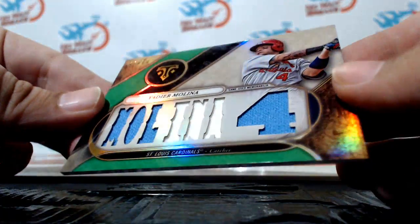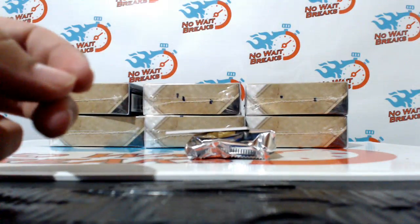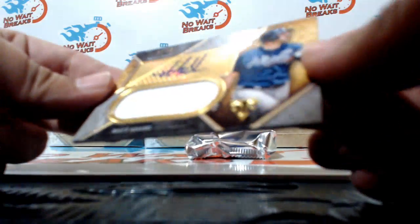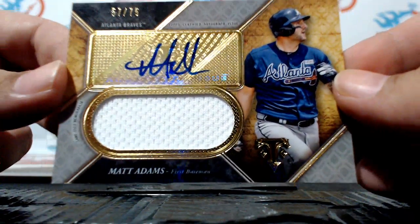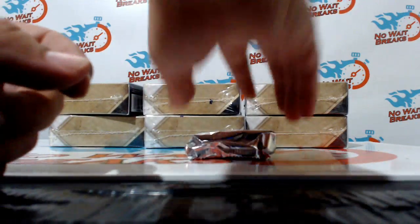Molina, 4-18 for the Cardinals. I guess that's his jersey number. Yep, there it is, Yadier Molina. Relic to 18. For the Atlanta Braves, the 75 jersey relic auto, Mr. Matt Adams. I still can't believe we got that dude for essentially nothing.